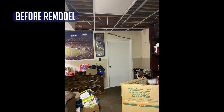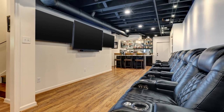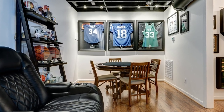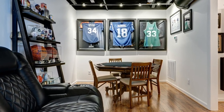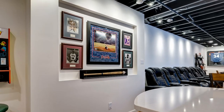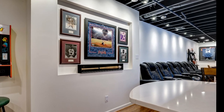These homeowners were ready to reclaim their basement space to welcome friends and family on game day. Engineered flooring was installed throughout for a warm feel from the bottom up. Painted white walls and sprayed black open ceilings create a backdrop for the family's sports memorabilia that has been collected over the years. Wall niches were framed to display various possessions, which are highlighted by the cable track lighting system.